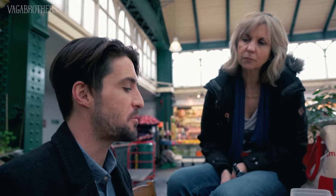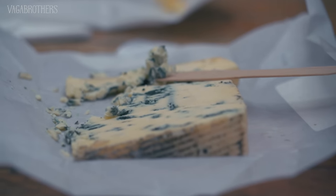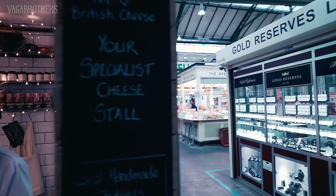Mmm, it's good. I love cheese. You might know this. And the stinkier, the better. So this is Perl Las, which is Welsh for blue pearl. Truly divine.